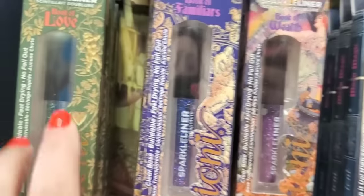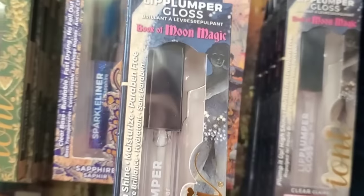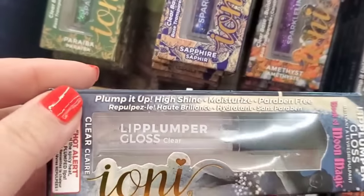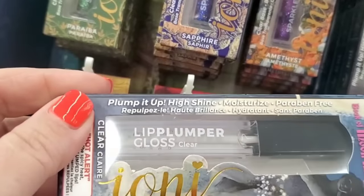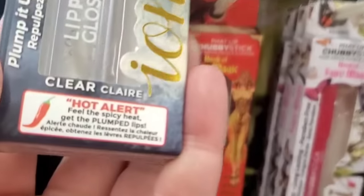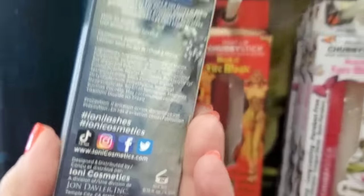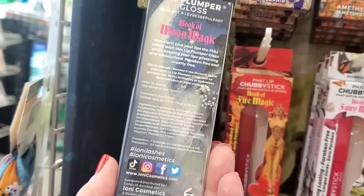So I guess we need to wear green when we want to get love, wear the purple when we want to make money. Then we have the Book of Moon Magic, and it is a plumper gloss in clear. And it says hot alert. Oh wow, they actually put a warning on it so that people know that it's got some heat to it. What? That is very cool.